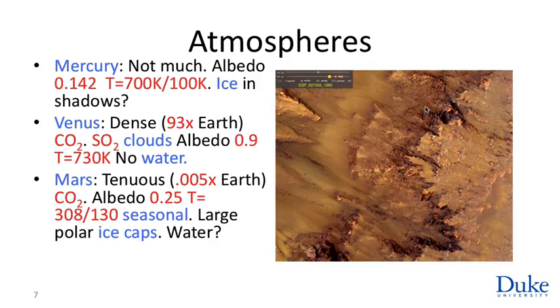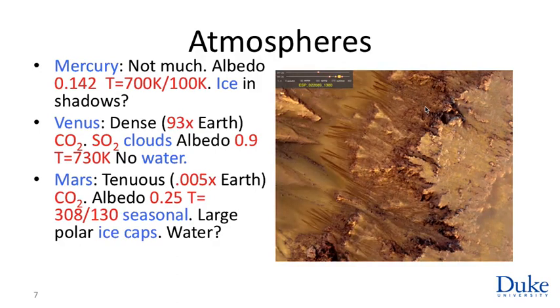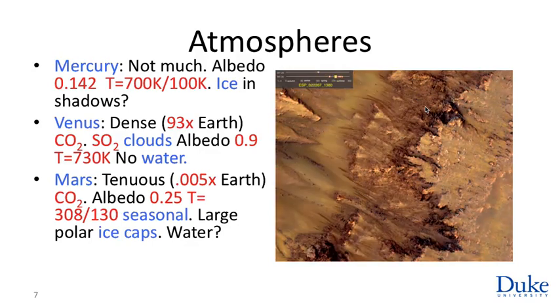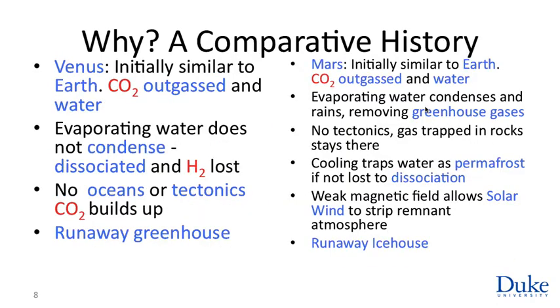The difference in these atmospheres, the fact that Venus has this very dense atmosphere of carbon dioxide and these extremely high temperatures, Mars has essentially no atmosphere, and in between them, Earth has an atmosphere, is something that's worth understanding. A comparative history of the atmospheres of the three terrestrial planets will probably be worth pursuing.